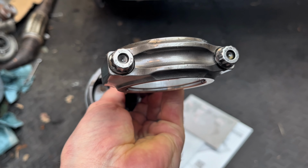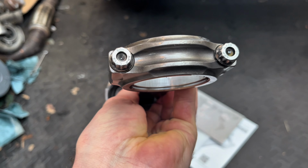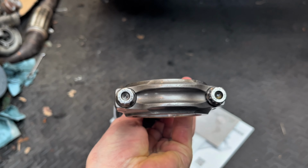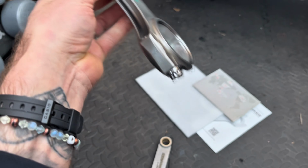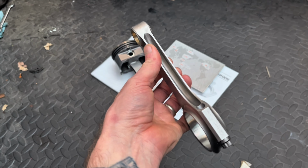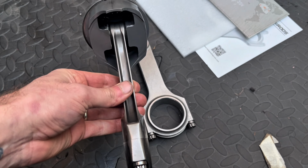These are running ARP L19 bolts, okay? Minus 03 or something it says. But yeah, these are a set of forged rods. Rather than buy new bolts, etc., we just opted for these. And do you know what? I can still use the other rods in my other engine. They're a bit thicker as well, I think, to be honest.